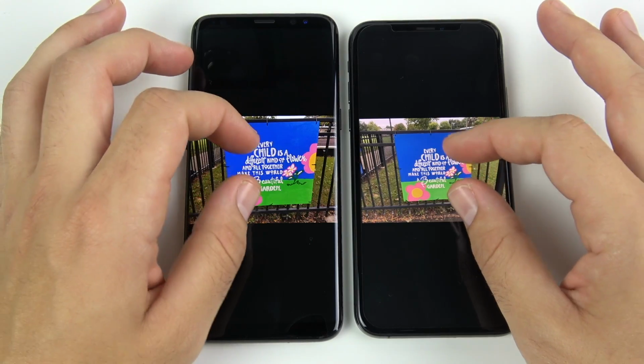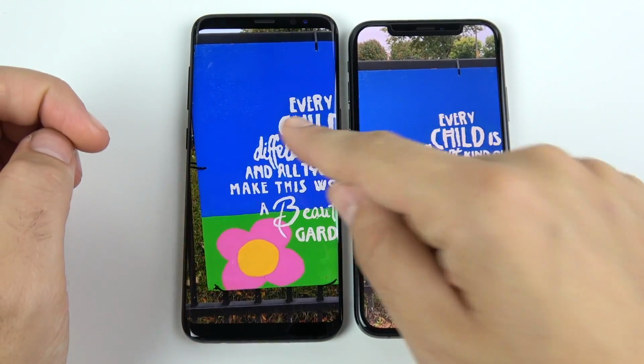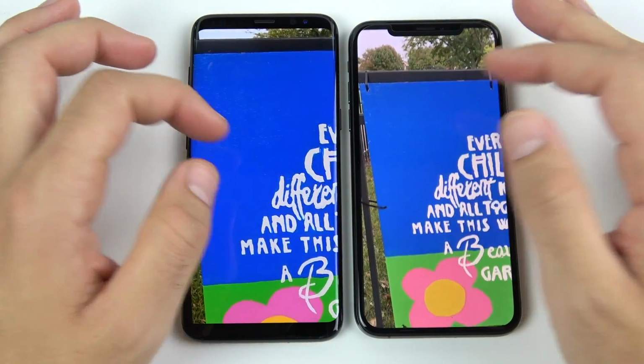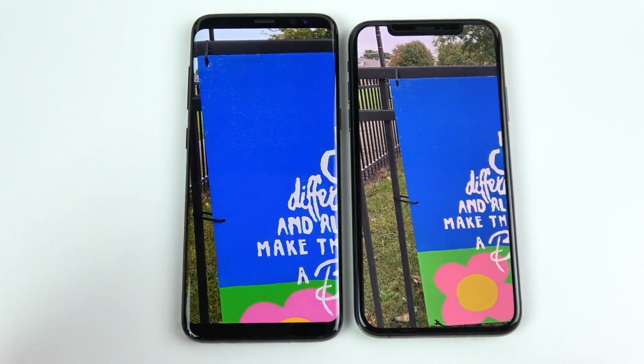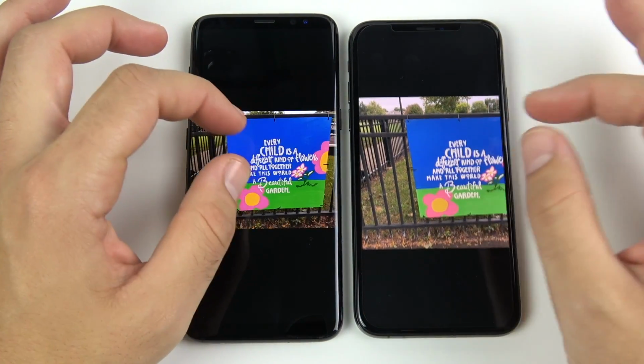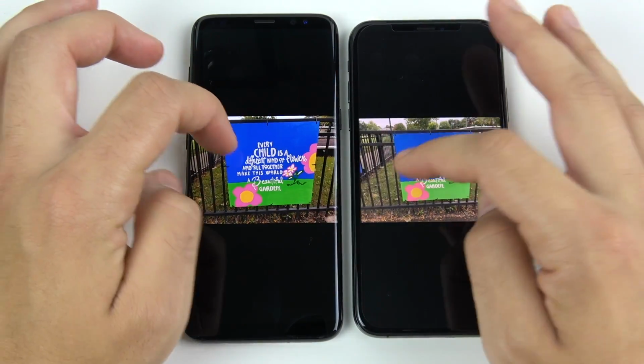Now let's go over here to this guy. So this sign is blue, but don't get me wrong, it's not that blue. So that's what I'm saying. It's a very saturated, vibrant photo. And if you want your flower pictures and any nature type stuff to look a lot more vibrant, you will like the S8 more. But in terms of accuracy, the XS is an update in terms of the photos.